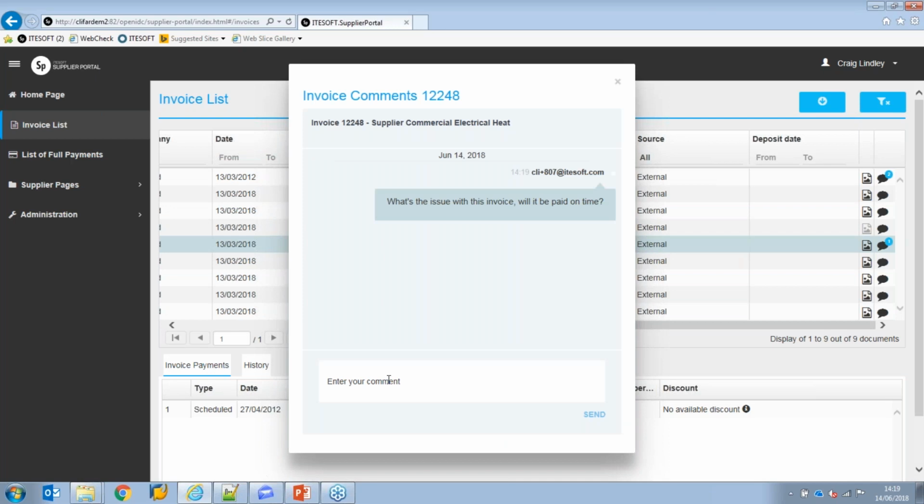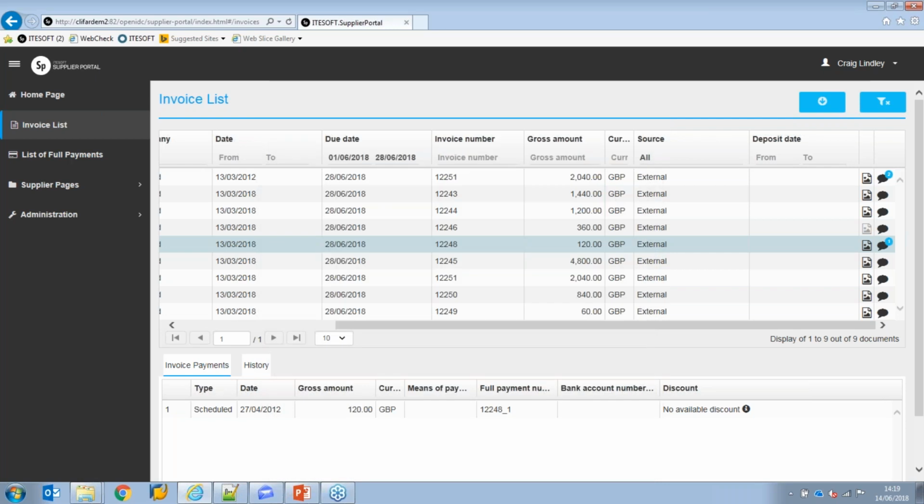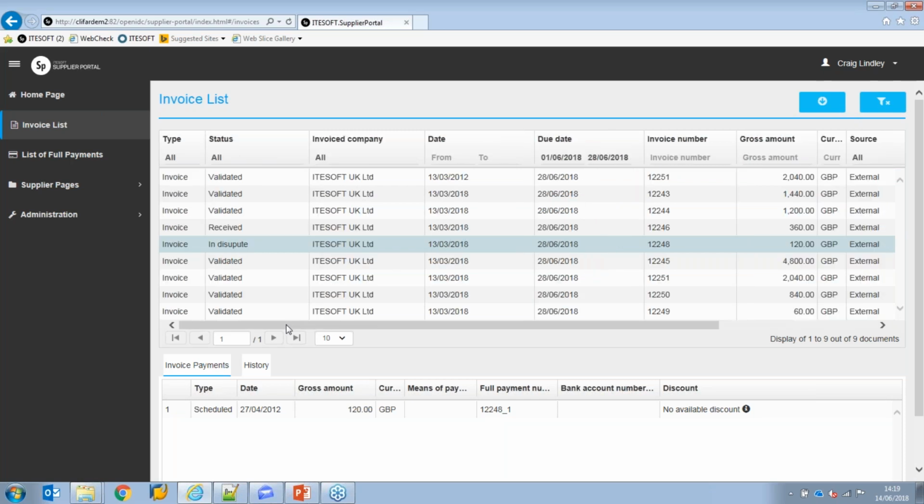Your accounts payable department will get a notification at this point. And they have a similar dashboard, but they can see every single invoice, they can get to any invoice. They can pick up this comment and respond back to it. And because of this collaborative nature, it can be done in real time, it can be done offline, it can be done outside of business hours. So all this is fantastic technology for your suppliers.